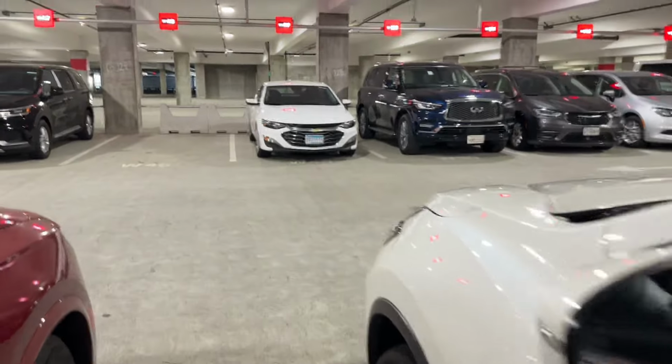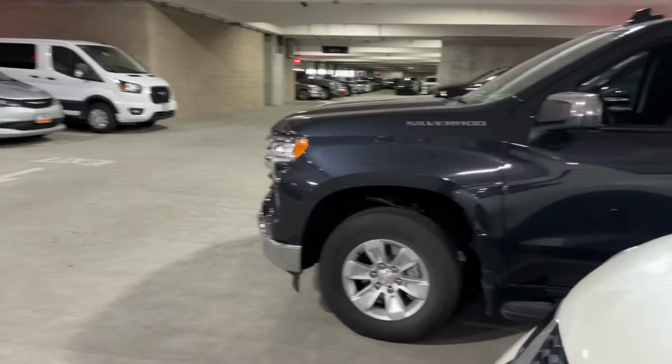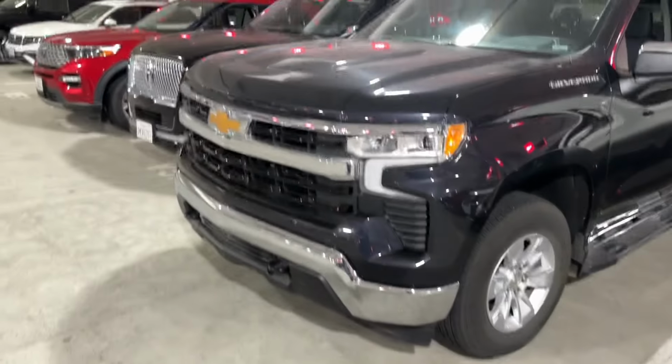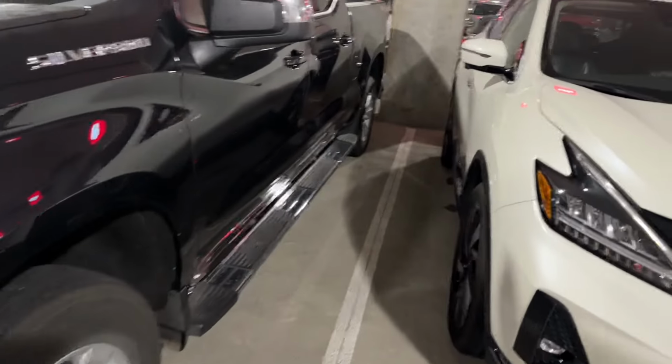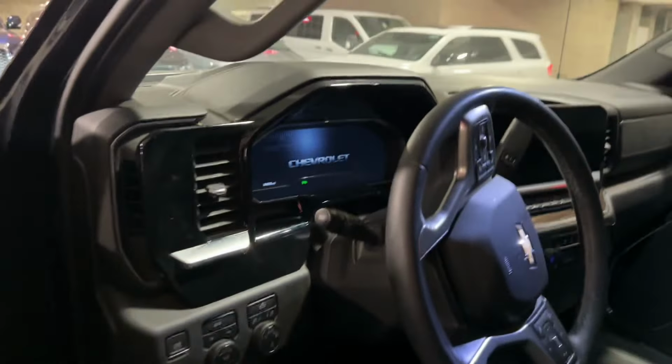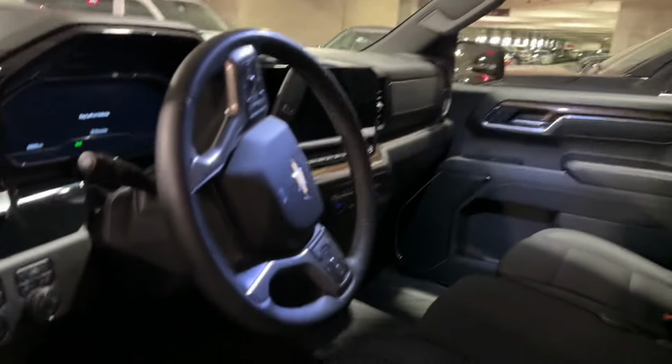Got a Murano there. Silverado. What's the trim on that Silverado? Doesn't it say? It's got the running boards on it. This might be something, guys. Oh, yeah, it's got a little wood paneling. Chevy calls them Premier. I wonder if this might be a Premier, although it's cloth seats.